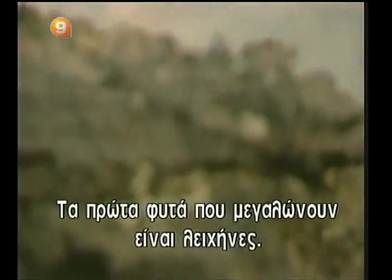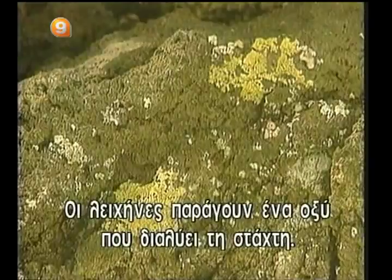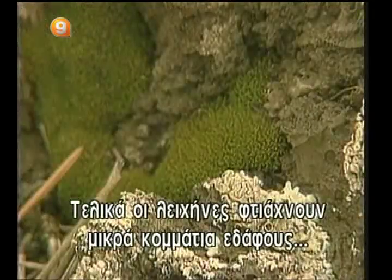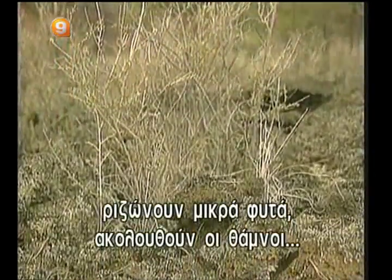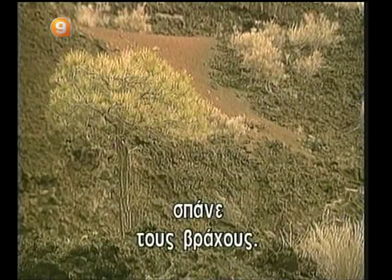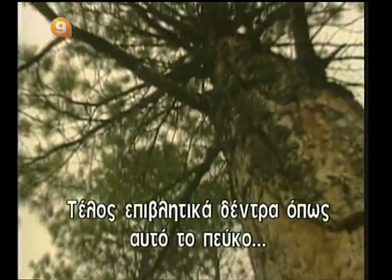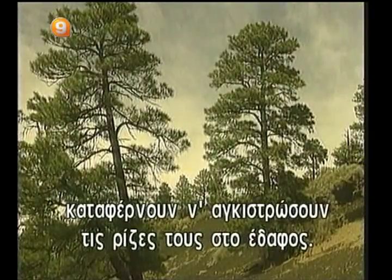The first plants to grow are lichens. Lichens produce an acid which breaks down cinders. The lichens eventually produce tiny pockets of soil in which mosses take hold. When a sufficient amount of soil has built up, small plants take root. Shrubs follow, such as junipers, whose stronger roots crack the rock. Finally, imposing trees, such as the ponderosa pine, manage to anchor their roots where the soil is more abundant.